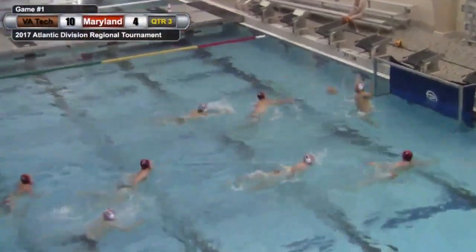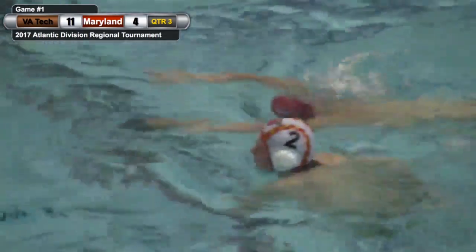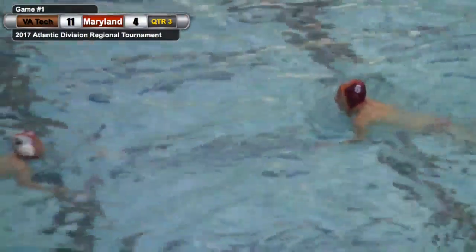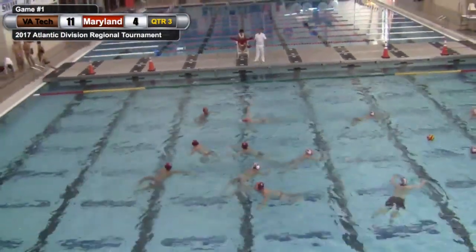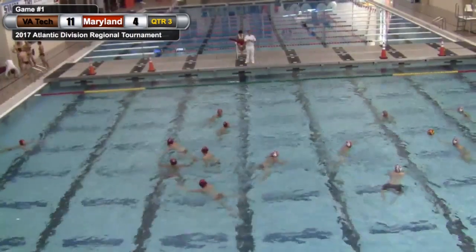Good transition here for the Hokies. Will fire. Boom! Shakalaka! This time scoring is Doug Brown. I think he had one earlier, so it'll be at least a second. It's 11-4. Virginia Tech in the dark caps over Maryland in the light, and it's a good goal. Now Maryland will have the ball going right to left.